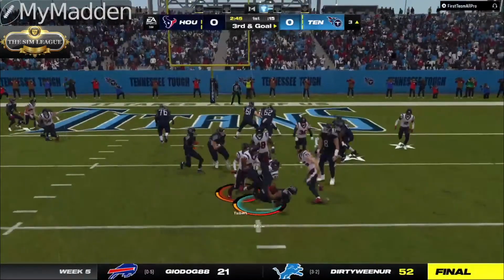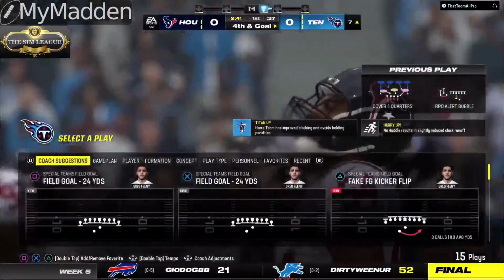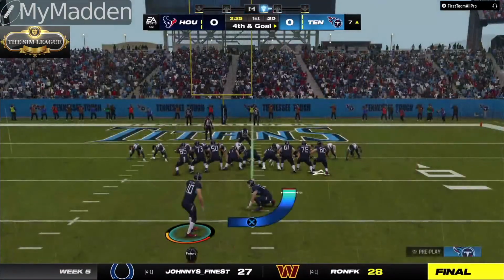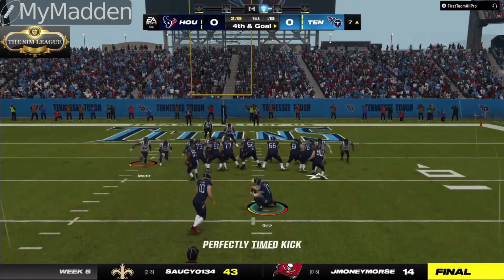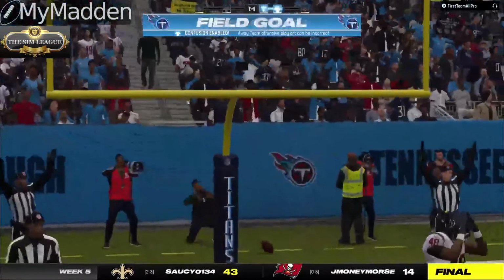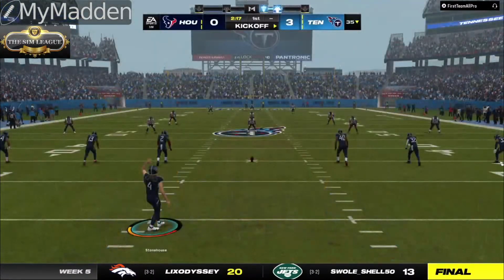They'll try to run this one in. That is not going to be any help as they dump him behind the line of scrimmage, and a loss of 3 to bring up 4th. And this one is right through. So he's been automatic to this point of the season, and he connects on the field goal there.